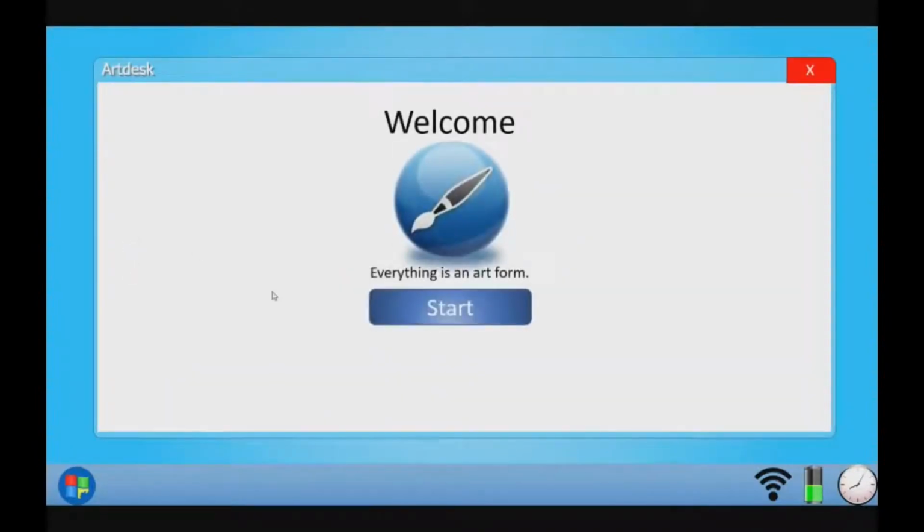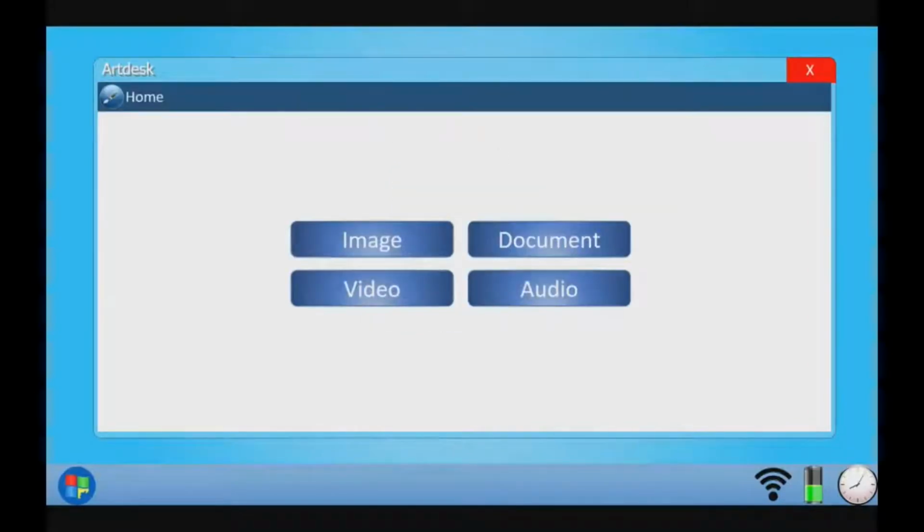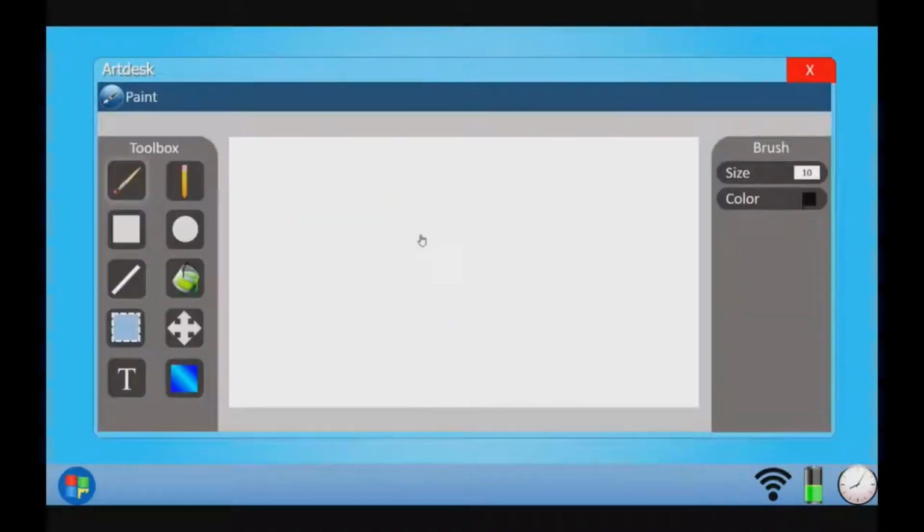Not only did we add an actual button in the start menu to it, like we forgot to last time, but we also fixed it so that it won't crash. There, see, it doesn't crash. So let's go to the image editor. Now you have all your tools here.